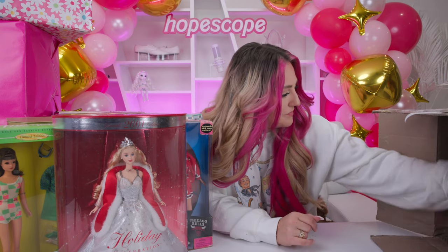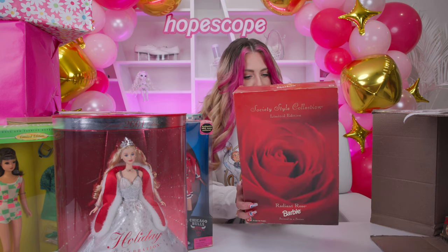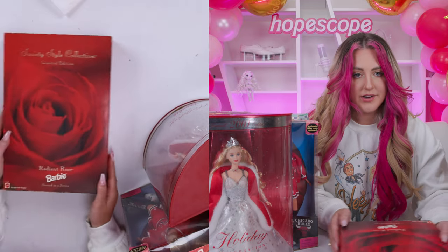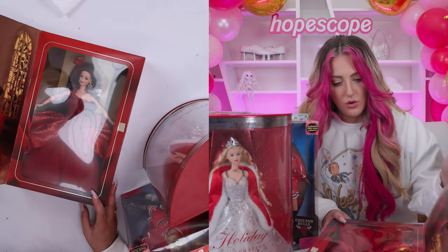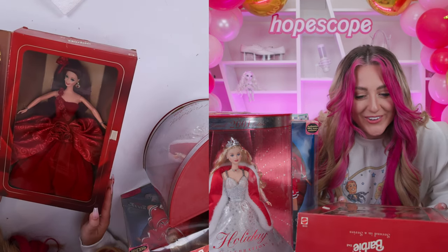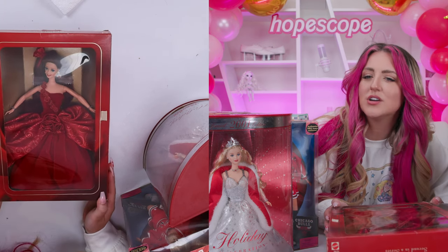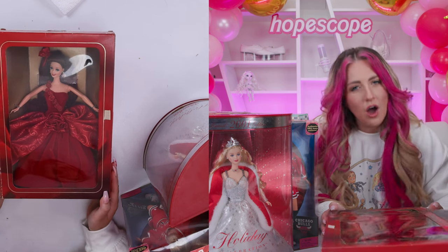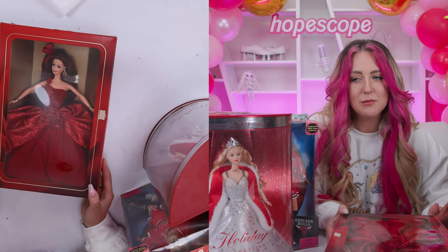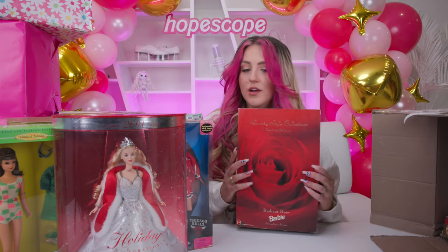Okay, next Barbie. Radiant Rose Barbie. What is this? Limited edition Barbie dolls, society style collection. Interesting. Oh, wow. Look at her velvet dress. That's cool. It's like Disney princess vibes. I don't think there's a Disney princess that has an all red dress like this, is there? Is there not a Disney princess with a red dress? She's so pretty. It kind of looks like Belle, but Belle's yellow. That's a pretty one. That's cool. I've never heard of this collection, but what a pretty one.